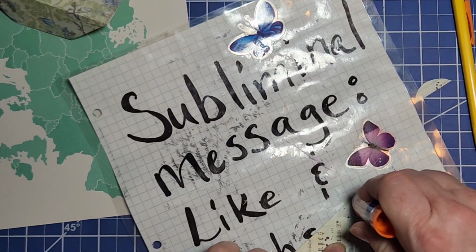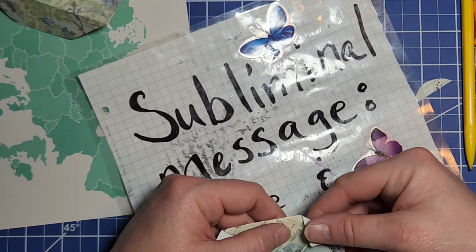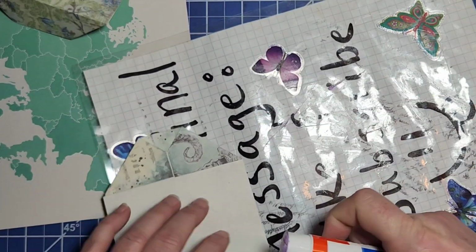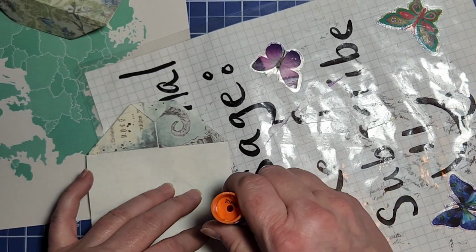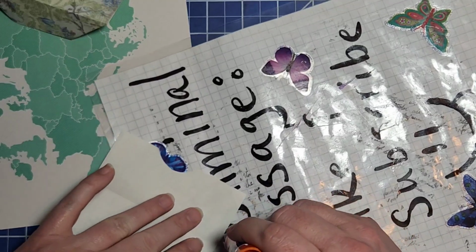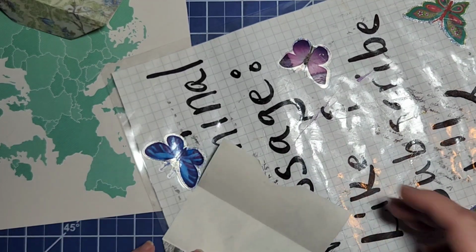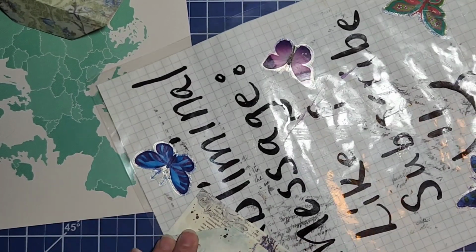Now where I've got that little baby fold, I'm going to glue that so that I can glue that down. And then finally, we're just going to go right along the edge of our fold up part. Just right along the edge. And then fold that over.